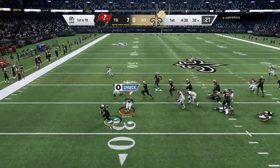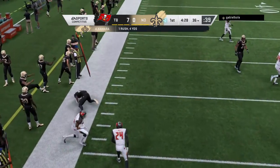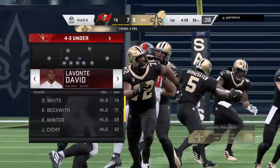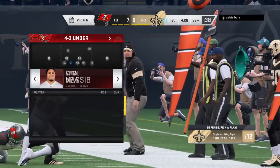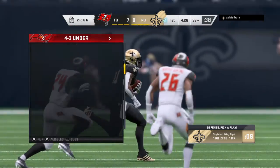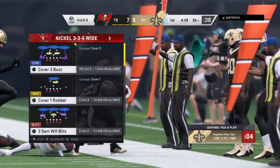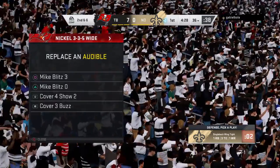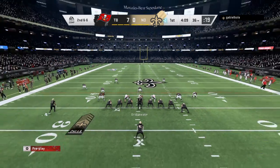A first carry now. This is Alvin Kamara. And give him 4 yards there. It'll be 2nd and 6. Tough running there. That's a hard-earned 4 yards. Yeah, those are the unsung kind of runs. They don't fill up the stat sheet, but they do set you up in good position on 2nd down. Following the pickup of 4, here's 2nd and 6.